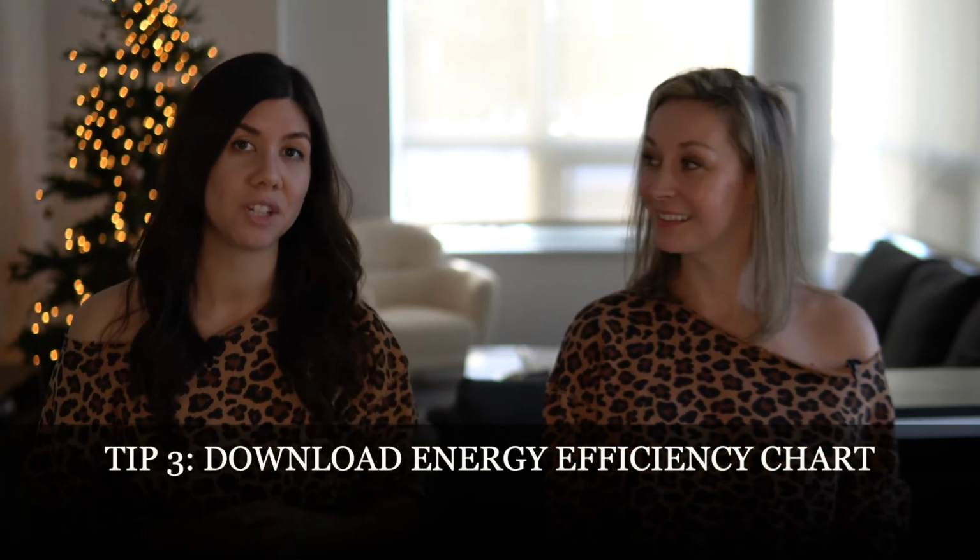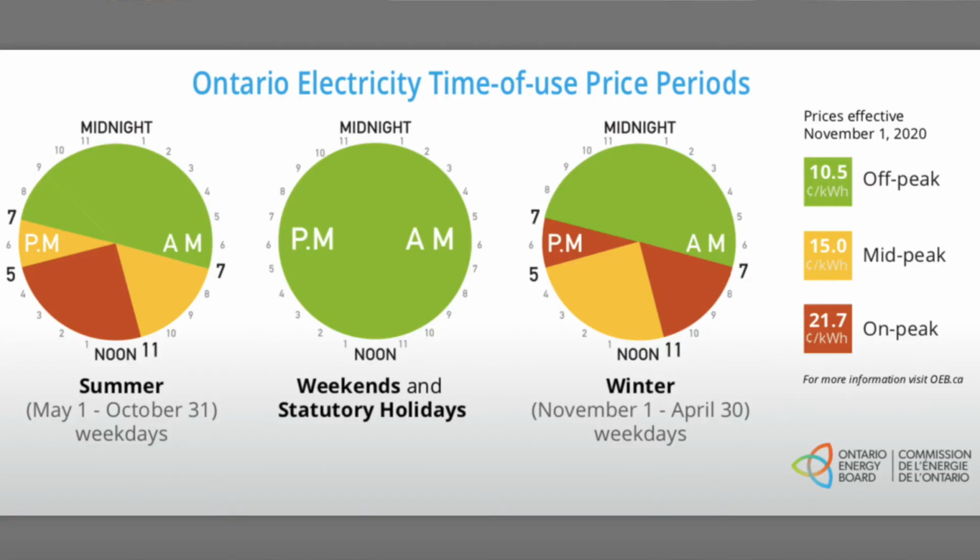Okay, tip number 3. Download the energy efficiency chart from your utilities provider. This one is really easy. All you gotta do, download it, print it, put it on your fridge so it's front of mind, and you'll be able to see when the off-peak, mid-peak, and on-peak hours are for using your utilities. This way you can plan. You're gonna do your laundry or you'll run your dishwasher on the off-peak hours and you save, and it's just such an easy way to save.